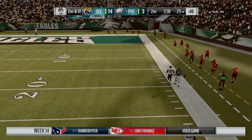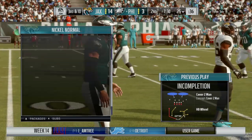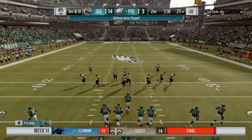And they went for a big play through the air on 2nd down. Couldn't connect. Now it's 3rd. So he's 3 for 7 throwing the football right now. Not an awful start, but also not the sharpest of starts. No, I would agree with that.